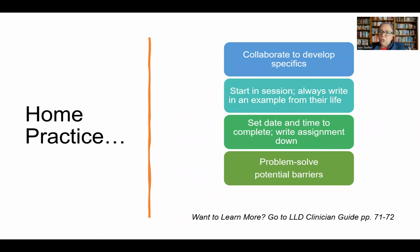And so we use the phrase home practice. We've kind of stepped away from the word homework. We use the phrase home practice to emphasize that this is collaborative, that we're already starting this in session, writing in an example, planning on specific days and times when they'll be doing this work between sessions, and then proactively problem solving what might get in the way. We provide some recommendations for that in the clinician guide on pages 71 and 72.